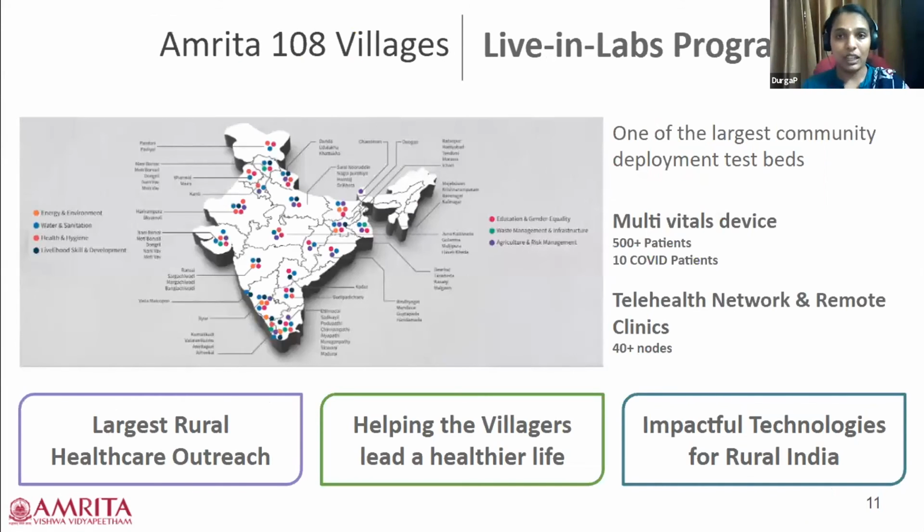Another aspect of this that I would like to share is how we have deployed this project. As part of this project, we have taken data from, or we have deployed this on, more than 500 patients. And these 500 patients also include people from the villages that we have adopted. So we have the data from people of the villages from Wayanad, and also data from the hospitals, Amrita Institute of Medical Sciences. We also got the data from the patients over there. So that's about how we have deployed.